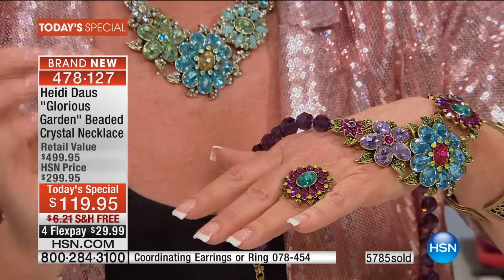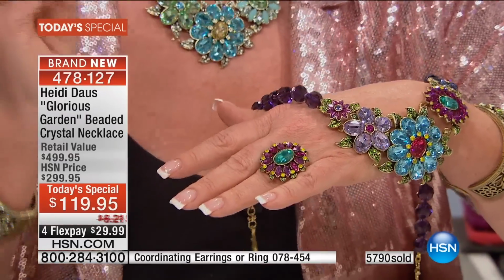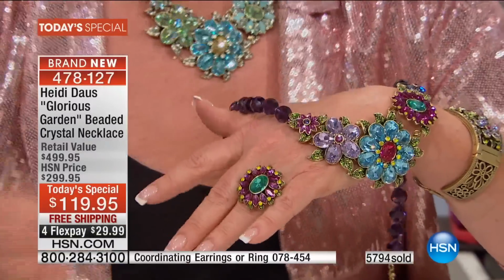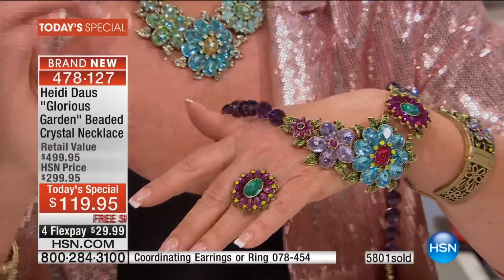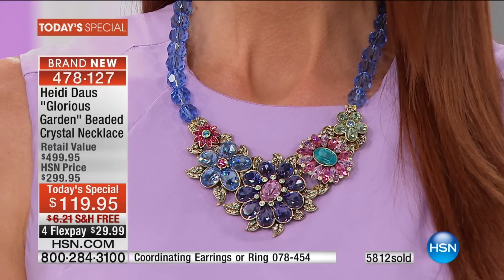We're hand cut for this moment, and I was telling the girls earlier, we work so hard to be able to create the Heidi Daus luminescence crystals that really could stand the test of time like the most expensive crystals in the world do. And I can sit here and tell you that these crystals will sparkle for the rest of your life, and you will be able to give it.